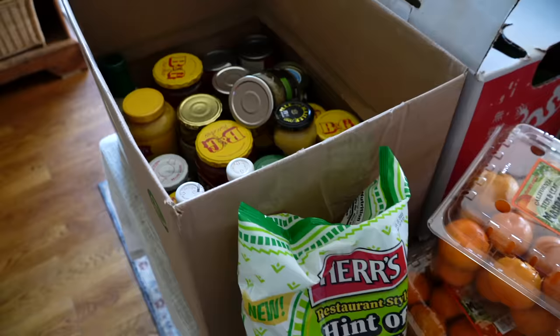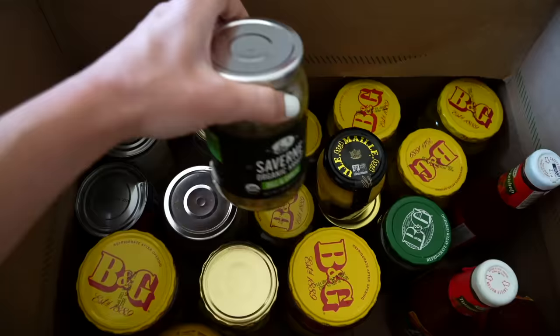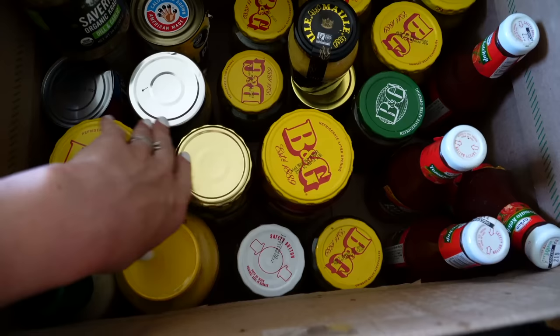This is just a box of some different canned goods. I far prefer homemade ketchup, but we are completely out, so I got a few ketchups. There's some sauerkraut, and then I think we have some relishes and mustard and some canned peppers. Just a couple things to hold us over. These, I think, are olives. Hold us over till we can get fresh from the garden again.